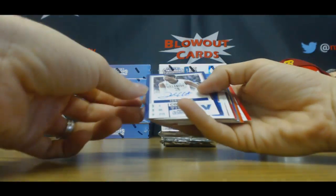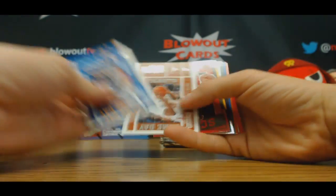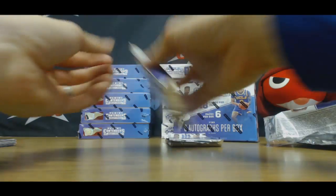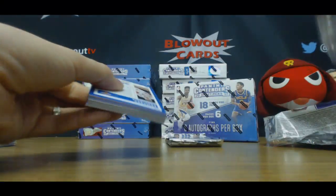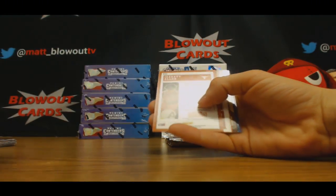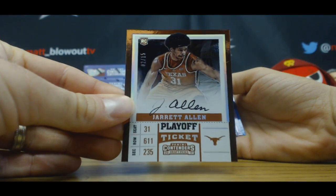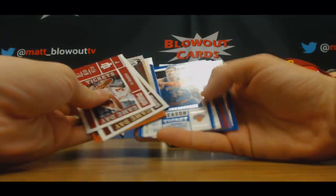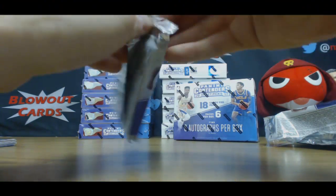Josh Hart, Villanova. Back in five. Is Jarrett Allen, number /15, Texas Longhorns. 2/15 on the Jarrett Allen. And last pack in box number one. Definitely a solid start.